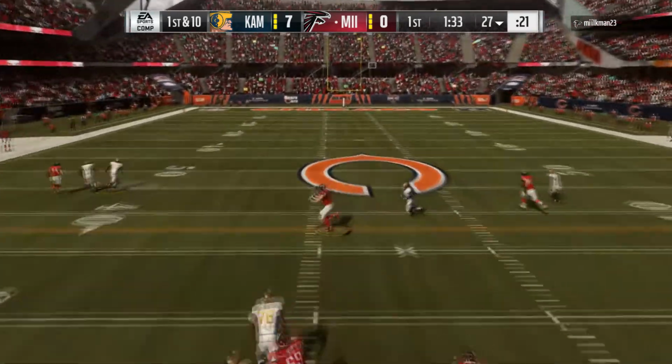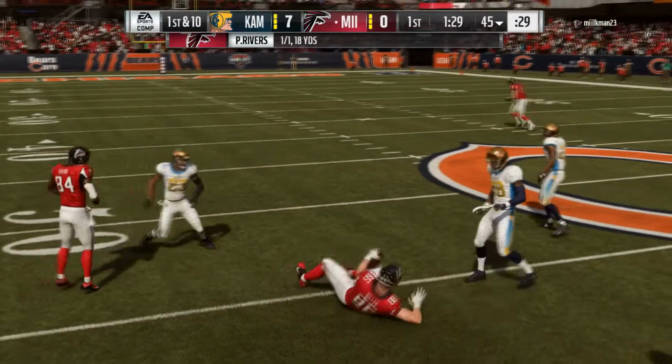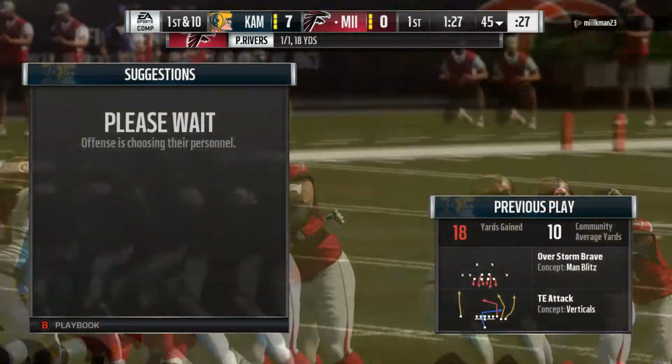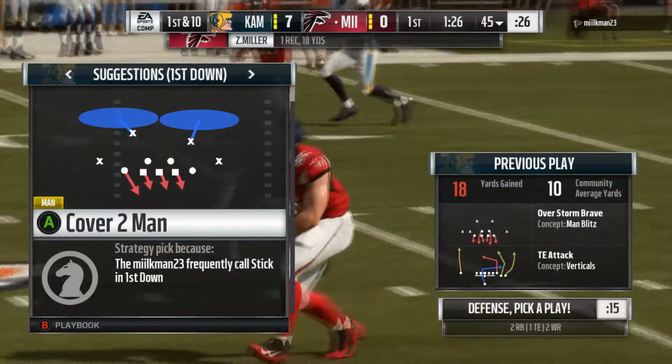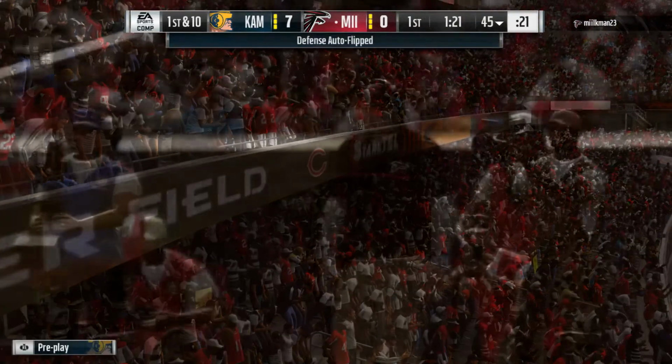On 1st and 10, Rivers. And this is complete to Zach Miller. And brought down, but not before reaching the 45-yard line. He got 18 yards out of that one, and it gets him a new set of downs.